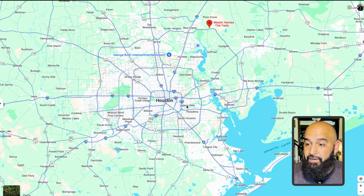So as you can see, here is downtown Houston in the center of your screen. And this red dot up here on the northeast side is the Trails. So this is Westin Homes. And again, they have Chesmar, Lennar, and Coventry that build here also. But for this video, we just did Westin Homes. Biggest thing you'll notice is it looks a little bit far to downtown Houston right now.